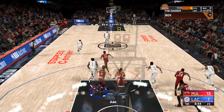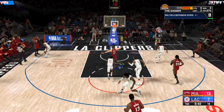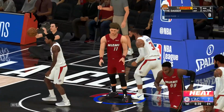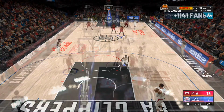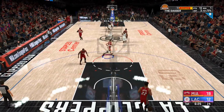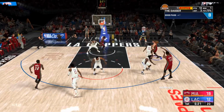And George, here we go. The shot will not fall. Excellent D here by Iguodala. Butler in the corner. Oh, and the lead gets bigger on a ridiculous offensive sequence. That dunk alone. A lot of glass clean in that game. This guy is such a quick decision maker. Lou Williams with the catch and shoot jumper.